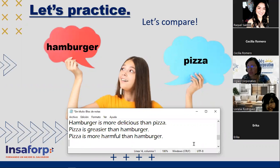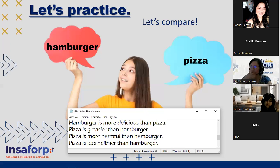Teacher, I have a question. Yes. Estoy recordando yo, podemos usar less. Pizza is less healthy than hamburger. Exactly. We can say pizza is less. It's correct. Sí, está bien. Is less healthier than hamburger, right? Es menos saludable, less healthier than a hamburger. Yeah, we can use that.